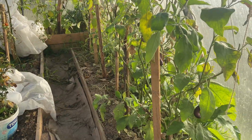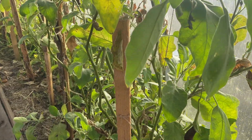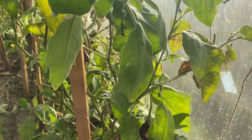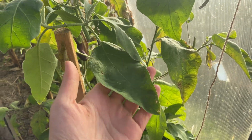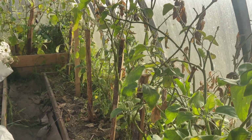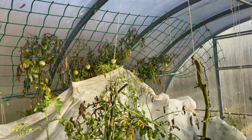And we have a bit of aubergines, like small ones. They're not growing, though the leaves are still green and nice. But I'm going to remove them otherwise. And a lot of tomatoes over there.